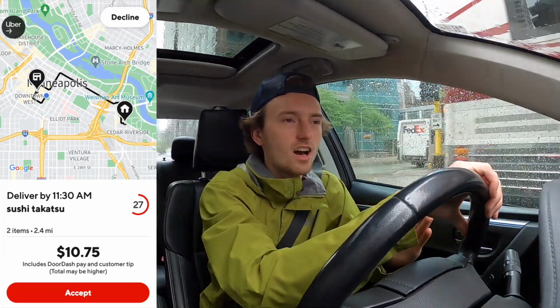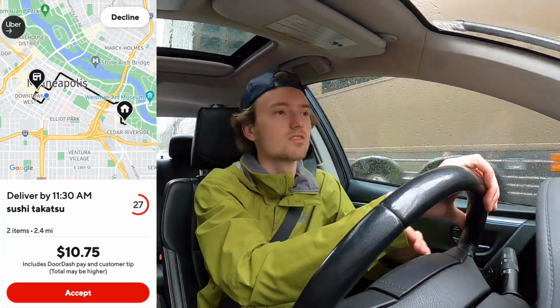Grade A example of what I'm just talking about. As I was heading to Starbucks to pick up the Uber Eats order, DoorDash sends me a beautiful order right along the same route that I'm already going to be running. So clutch, these orders line up damn near perfectly. So I'm picking up this DoorDash order, Sushi Takatsu. I think it said $10.75 for 2 miles. Absolutely buonissimo. We love to see that.